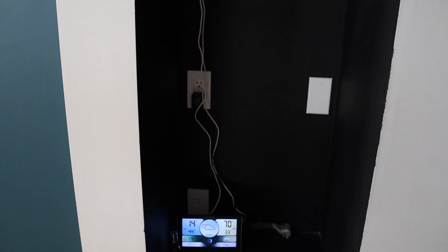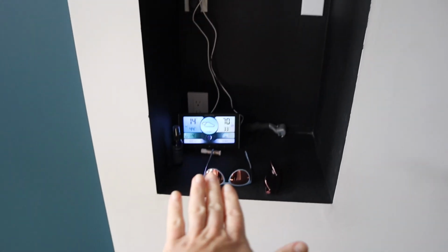I don't know if you guys remember, but this is where we put our little time capsule thingy. So I need the shelves. There'll be one, obviously the bottom, and then there'll be a shelf under each outlet. So just a fun little design feature there.